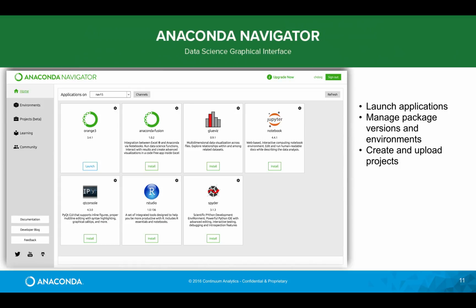As I mentioned earlier, this is our data science graphical interface called Anaconda Navigator that comes with the Anaconda distribution, which allows you to do things like launch applications, manage package versions and environments, or create and upload projects through a graphical interface without having to type commands from your terminal. This is for those of you who are not familiar or not comfortable with the command line.